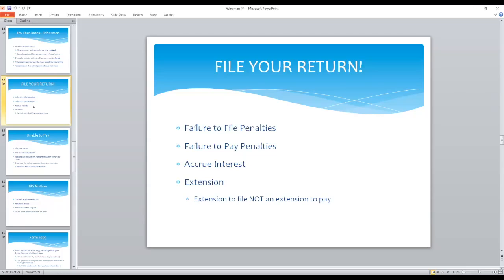Extensions are just an extension to file. There's no extension to pay. In very, very rare circumstances, if you have a life-altering change, something happened in your life, then we can call up the IRS. And there is a way to actually extend a payment, but it's got to be a very good reason.